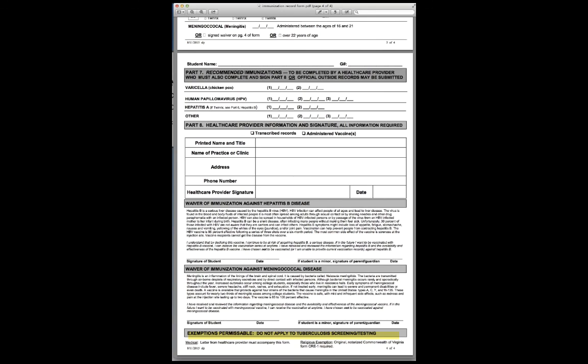Exemptions. Medical. If you are exempt from receiving any of the required vaccines because of health or medical concerns, you must submit a letter from your healthcare provider explaining your situation. You must also submit Parts 1, 2, 3, and 4 of the immunization record form.